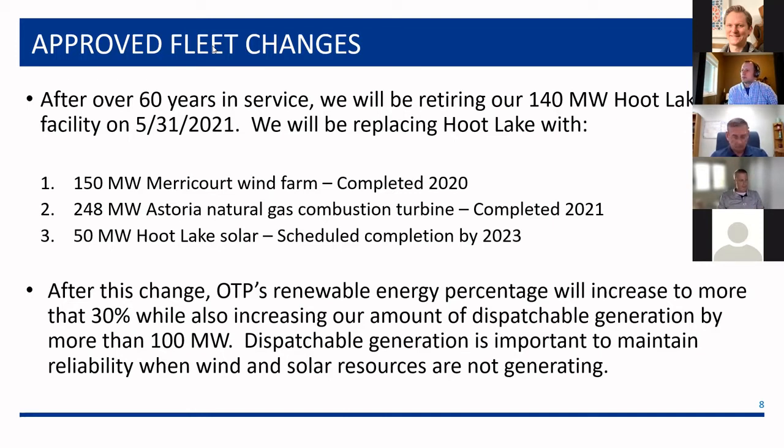One of the components, see the middle one there, is a 248 megawatt natural gas combustion turbine. That's going to provide us with that dispatchable capability. When the wind's not blowing and the sun isn't shining, we're still going to be able to provide that necessary electricity to our customers. But when the wind is blowing, we're going to be able to capture that with a 150 megawatt Merricourt wind farm, which was completed in 2020. Modern wind technology has advanced tremendously. We're anticipating about 50% capacity factor, which is very, very high for wind.